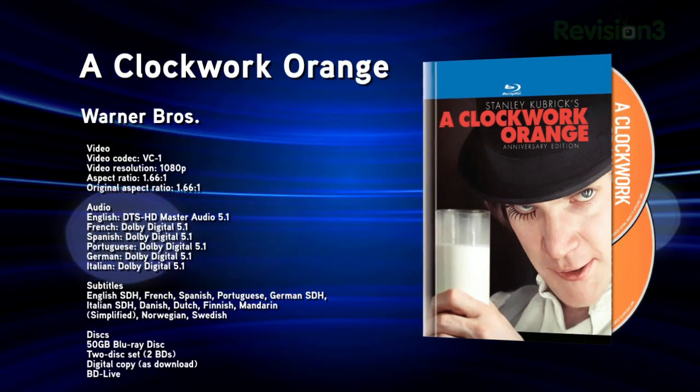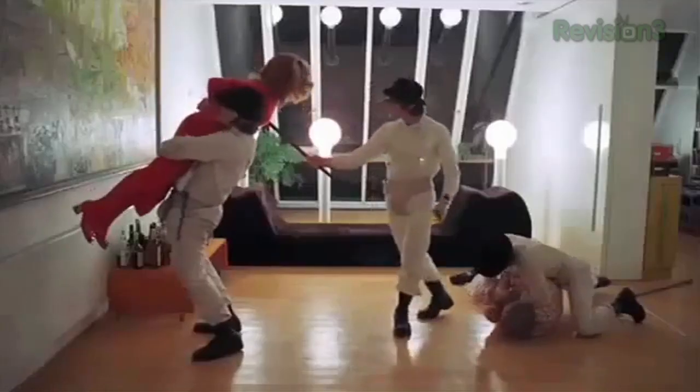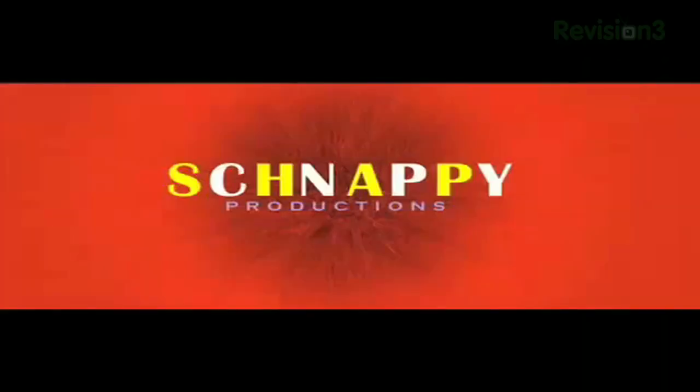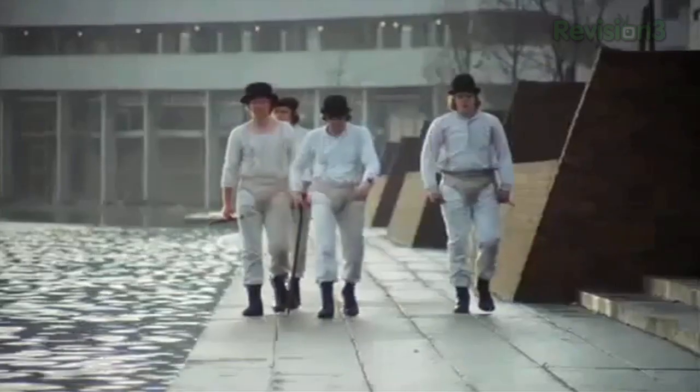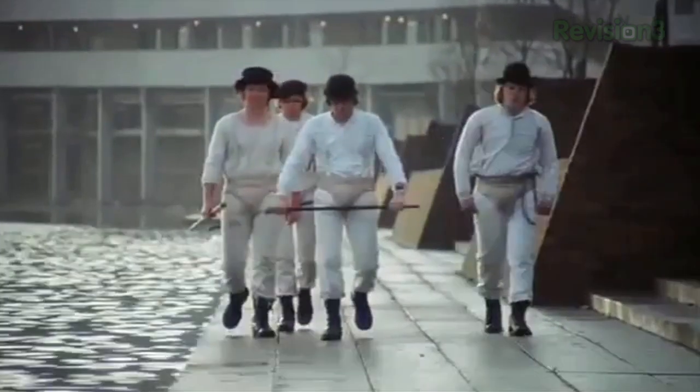This 1971 Stanley Kubrick classic has been released on Blu-ray before, back in 2007, but now for the 40th anniversary, it's getting a re-release with new packaging and some new special features. It's a region-free release and comes with the same VC1 encoded transfer with a 1.66:1 aspect ratio, and although this film was the very first in history to use the Dolby sound system, this release includes a DTS-HD Master Audio 5.1 soundtrack.